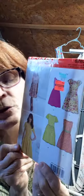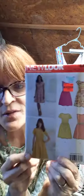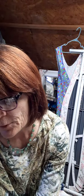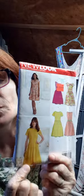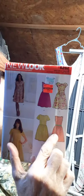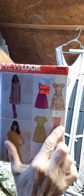Then this one, 6262, I got this because these are just easy, simple little dresses to make during the hot summer months. I like all of them. This one here, I think the model must have B on. And this is the same version, I believe, only it is sleeveless.